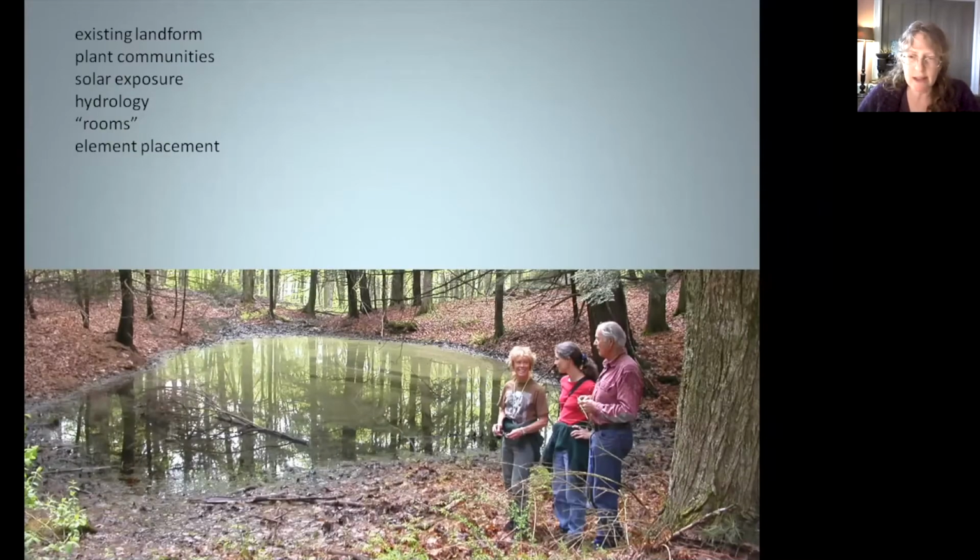So when designing your land, your yard, no matter how big or small it is, you want to think about designing using your existing landform. Think about plant communities rather than single plant species. And you think about solar exposure, how much sun or shade there is, whether it's dappled sun. And think about your existing hydrology and your existing landform.